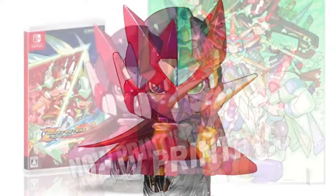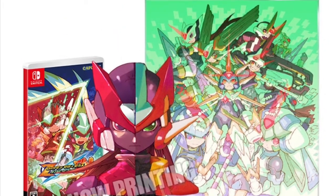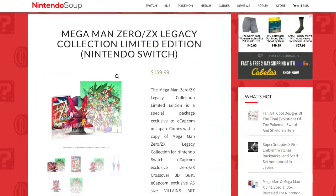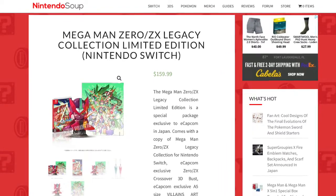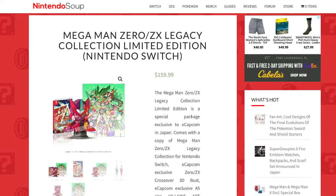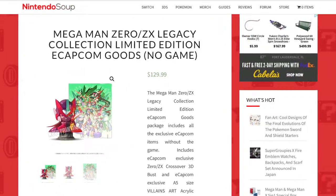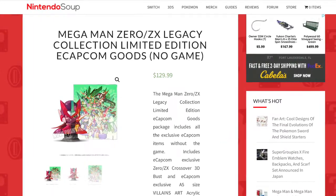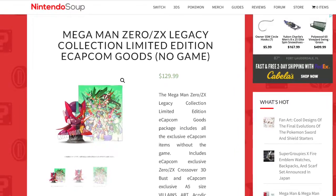All these items included in your limited edition for the Mega Man Zero / ZX collection are only through the Nintendo Soup Store. As you all can see on screen here, the price of this is $159.99. And this pre-order will last until the game's release on January 23rd, 2020. There is an alternate version of this collector's edition where you only get the art piece as well as the statue, and that one is priced at $129.99.